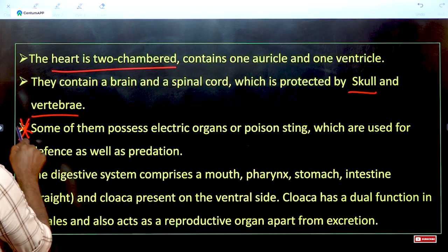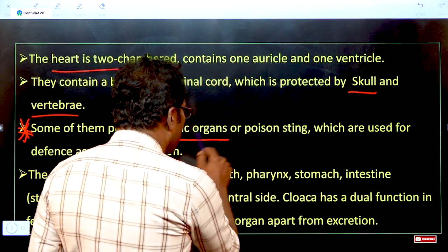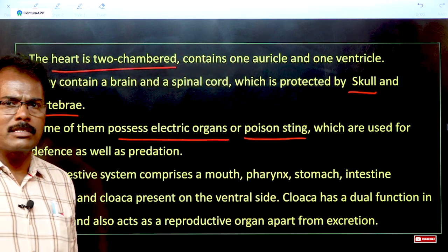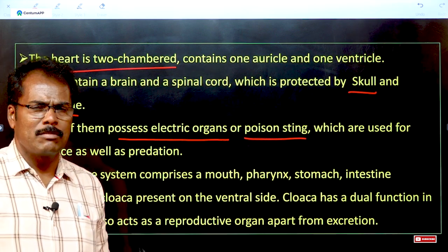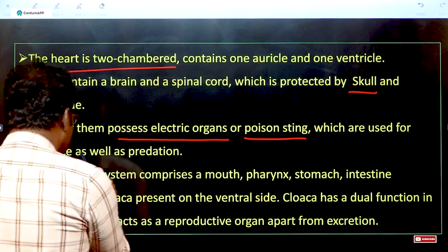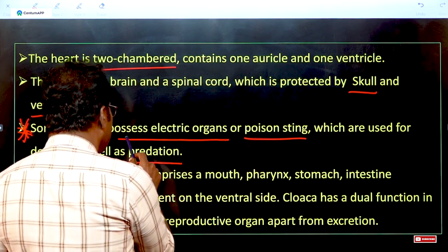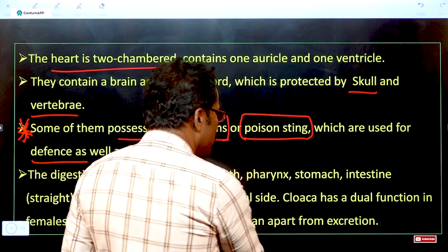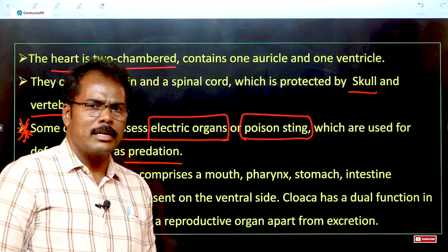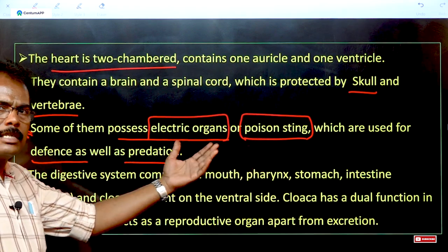These special characteristics should be remembered for entrance examinations. Especially, they possess electric organs or poisonous stings, which are structures present in different animals, such as sharks in the Chondrichthyes, for attacking predators. So, they help in the defense mechanism. This defense mechanism is present in animals having electric organs and poisonous stings. Of course, a poisonous sting is also found in arthropods like scorpions and insects like honeybees. Just like that, the poisonous sting is also present in these animals.